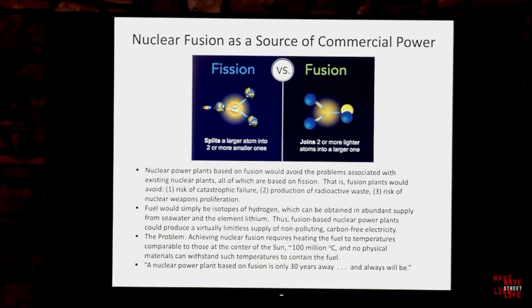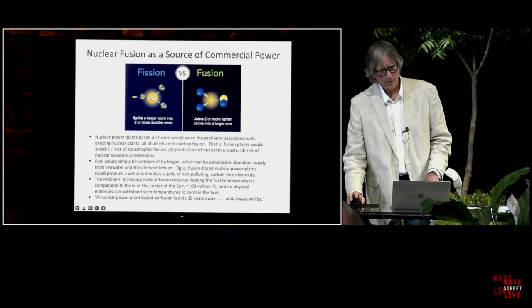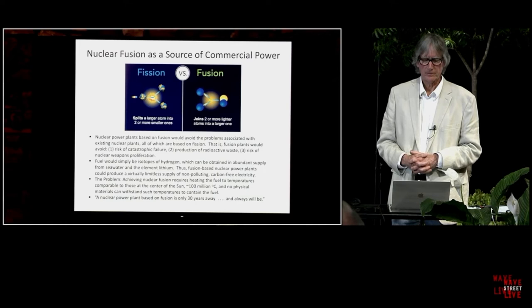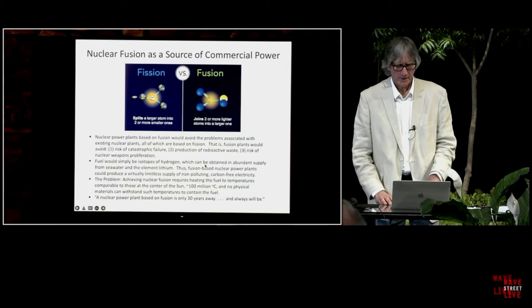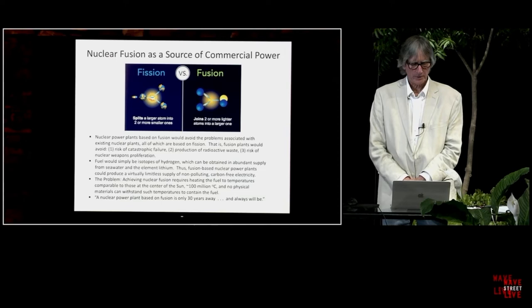They do produce a small amount of radioactive waste, but it's nothing nearly on the scale of the problem of fission plants. And finally, there's no risk of nuclear weapons proliferation. They don't produce any type of fissile material. Now, the fuel would simply be isotopes of hydrogen, which can be obtained in abundant supply from seawater and the element lithium. Thus, fusion-based nuclear power plants could produce a virtually limitless supply of non-polluting, carbon-free electricity.